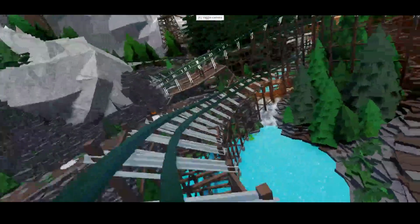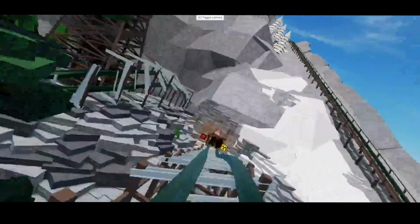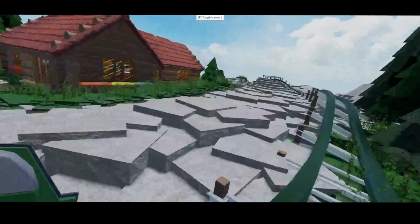Bro, oh my gosh. We're not even done with this ride yet. I don't even think we've come to the top point of this ride. Oh gosh. Oh, that reminds me of Stealth Ride, like with the TNT part. Oh, we're at the top. Oh, look at the little cabin there.